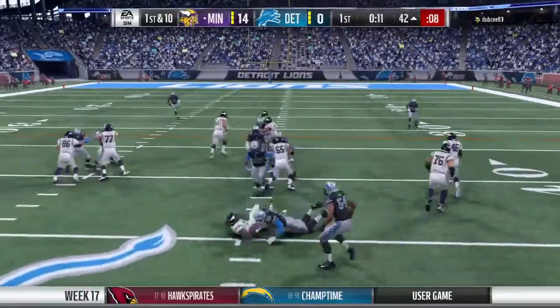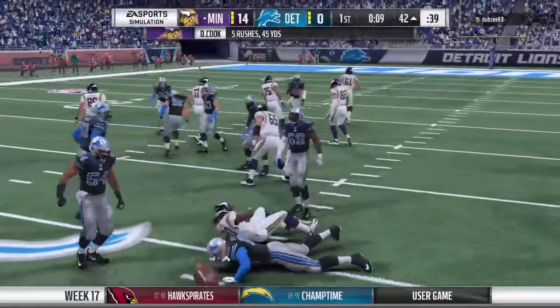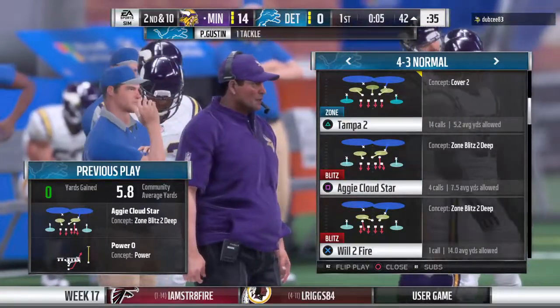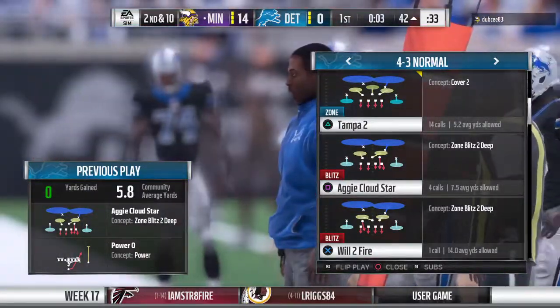First down, here's the run with Cook. And running room scarce here. He's going to be stopped in his tracks at the line of scrimmage. Officially no gain on the play, and it's 2nd down.